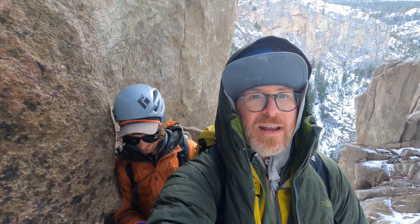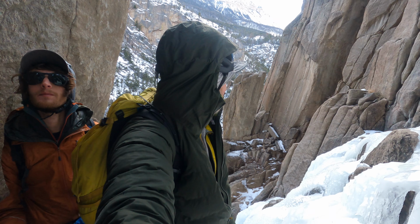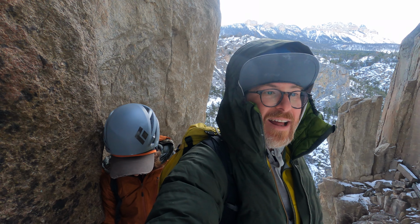We're here at the top of the third pitch. It's getting late in the day, and we decided that we're gonna turn around now and head back down. Still a great day. Awesome day, trying to be smart. Yep, making good decisions, because it's getting late, and we still have a bunch of uphill to do to get out of here.